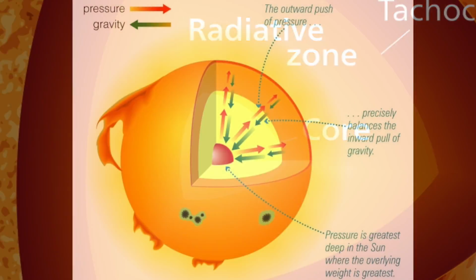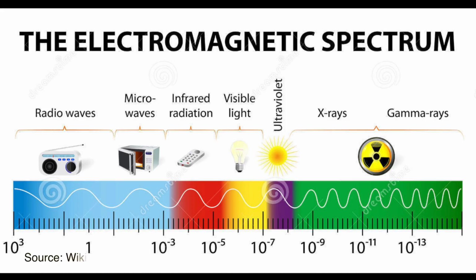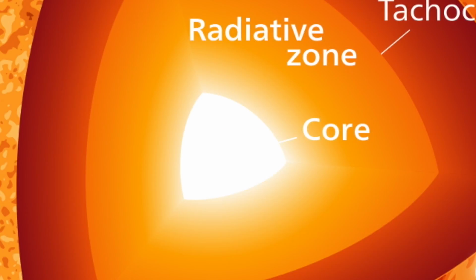The core must endure the pressure from the layers above, pushing down on it, prevent itself from imploding from its own weight, and contain the pressure from the nuclear reactions going on inside of it. The nuclear reactions inside the core produce intense gamma rays that collide together to form X-rays. As the X-rays travel upwards, they enter into the radiative layer.